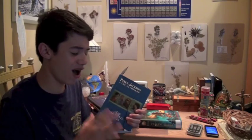And then Percy Jackson: The Ultimate Guide. It's really awesome because it has pictures of everybody and it talks about them in a lot of detail. Something I really like is how Percy Jackson looks a lot like me. I find that really cool.